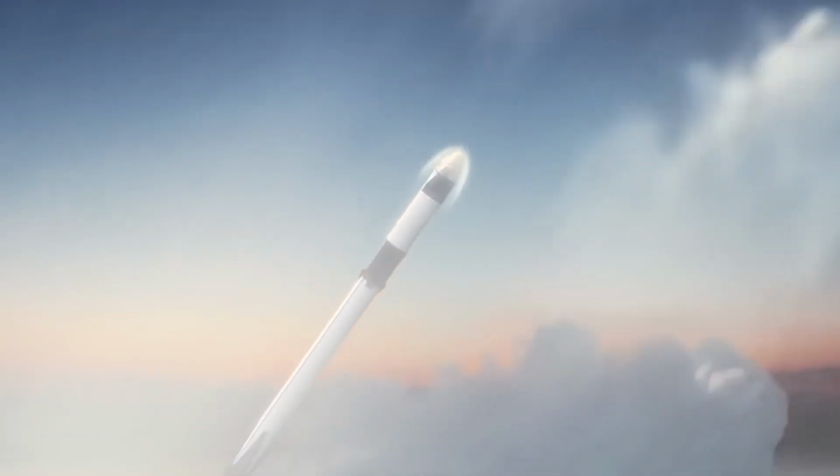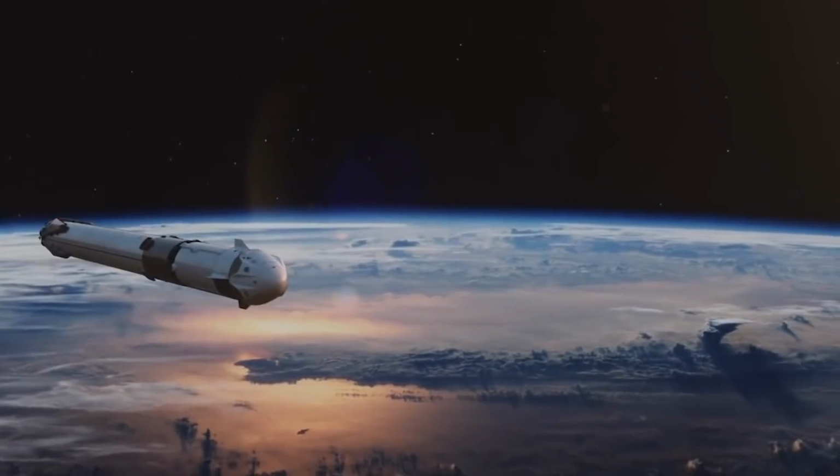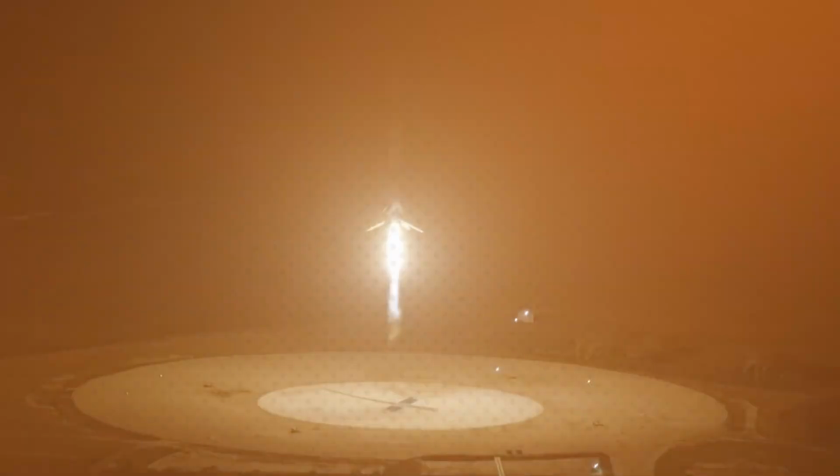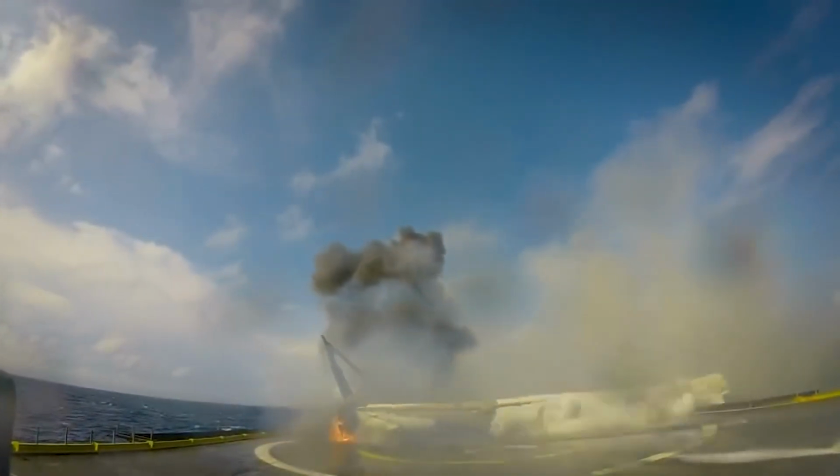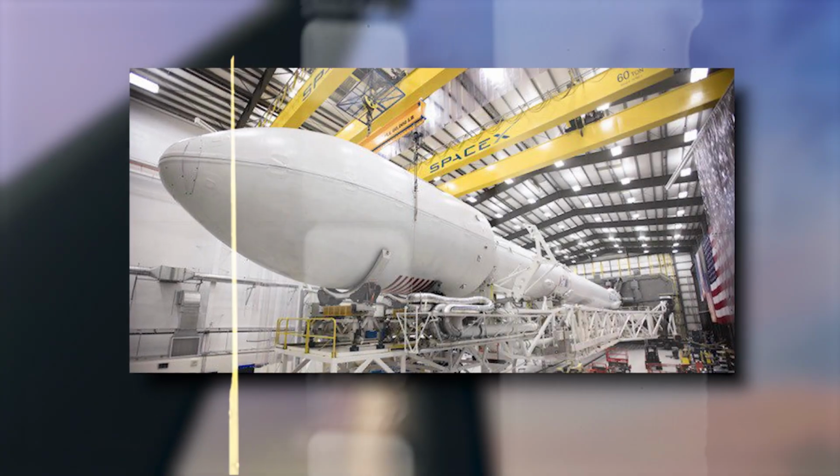This capability allows for precise and controlled landings, enabling the rocket to return to Earth intact and ready for reuse. By enabling precise and controlled landings, SpaceX can recover rocket boosters with minimal damage, ensuring that they can be quickly refurbished and returned to service.